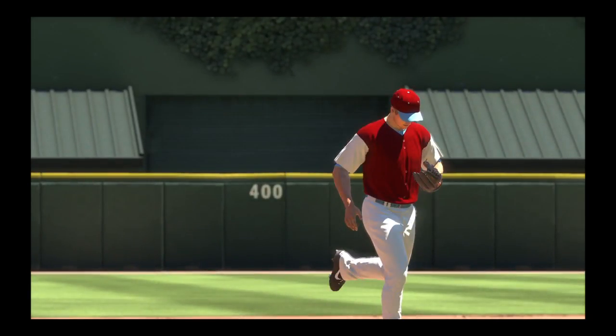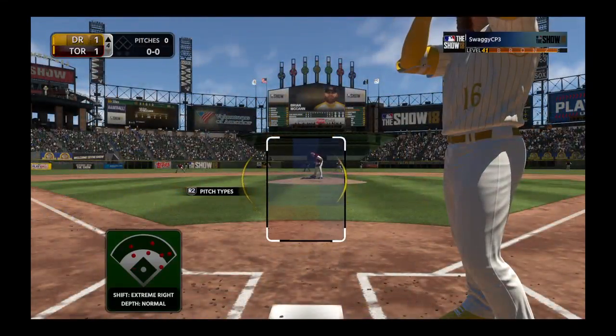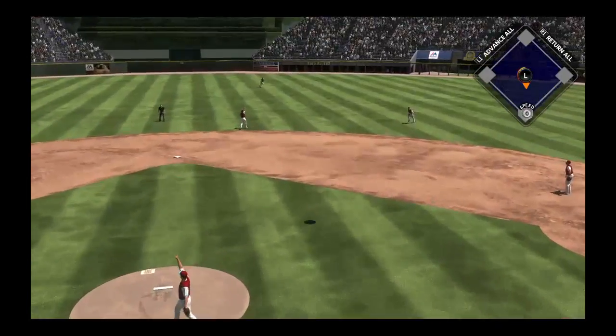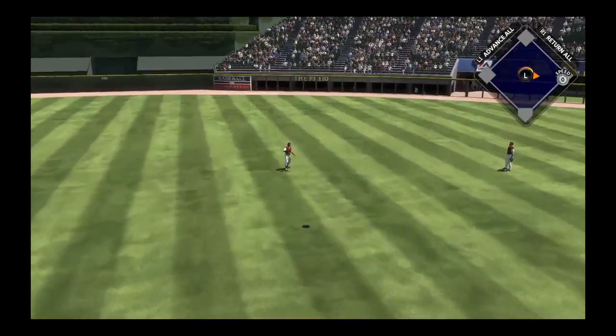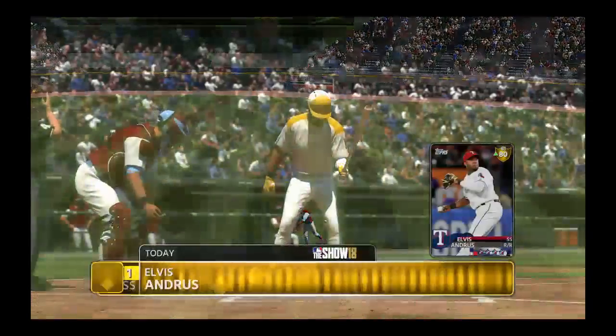Your attention, please. Now pitching. Now at the plate, Brian McCann. He's 0 for 1 thus far. First pitch of the at-bat. Lofted in the air out toward right center. Brock waits on it. Looks it into his glove, and there's one gone.